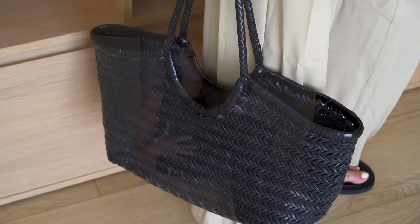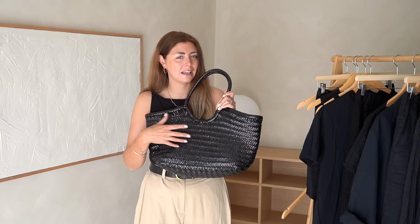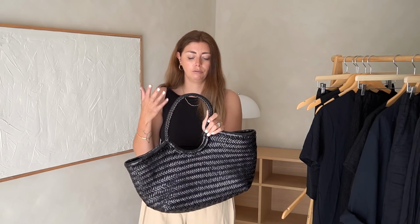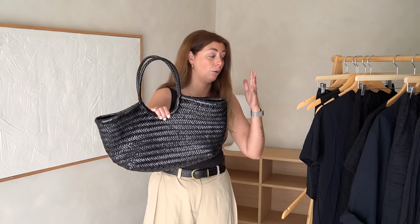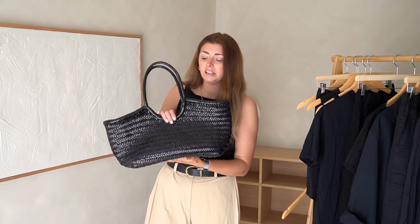They're plain but also have the detail of the woven leather, so I just find them really versatile. They integrate really well, this one in particular, with the rest of my wardrobe, and this is often my go-to summer bag if I want something in black.